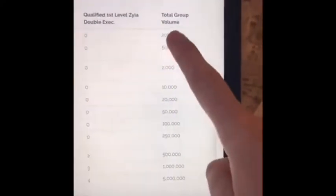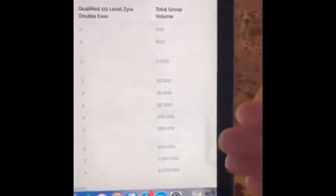Okay. Your first level volume, that is just the girls that you specifically enrolled yourself. So they are now your first level. So your first level volume, all these numbers, that is your first level combined for that month, okay? Now these we don't really have to worry about until we get up to these ranks, okay? And then your total group volume is your whole team's total for that month.